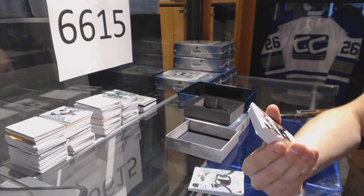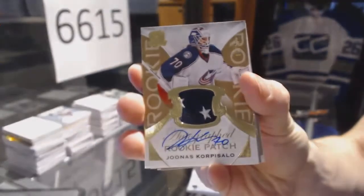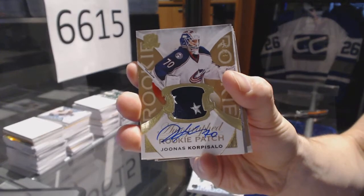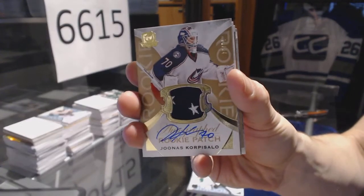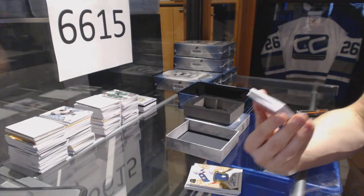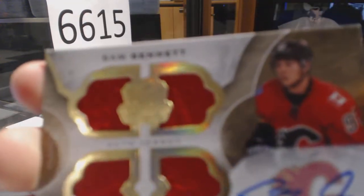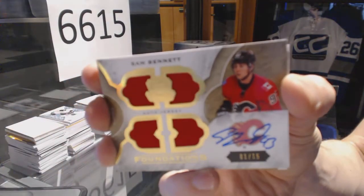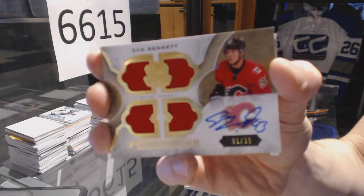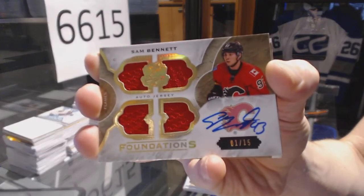We've got a rookie patch auto gold, number 10 of 24 for the Columbus Blue Jackets, Jonas Korpisalo. Rookie patch auto gold out of 24 for the Jackets, Jonas Korpisalo. Oh, nice. We've got a Cup Foundations quad jersey and autograph, numbered 1 of 15 for the Calgary Flames, Sam Bennett. Foundations quad jersey and auto, 1 of 15 for the Flames, Sam Bennett.